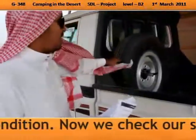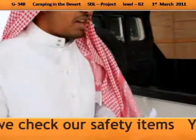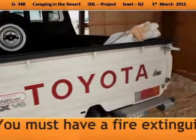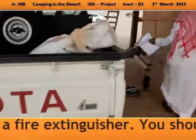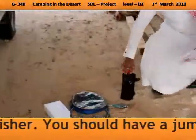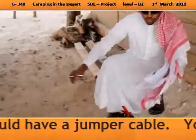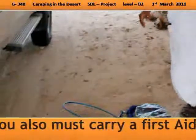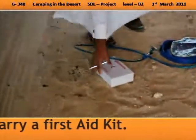You must have a spare tire. You must have a fire extinguisher. You should have a jumper cable. You also must carry a first aid kit.